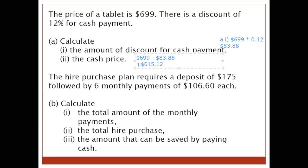Let's see what happens if I have to go the hire purchase plan route. They say to me that the hire purchase plan requires a deposit of $175, and so that's how much I must pay as a deposit, $175, if I have to use the hire purchase plan. And then followed by 6 monthly payments of $106.60. So they say calculate the total amount of monthly payments.